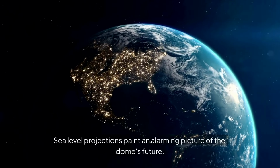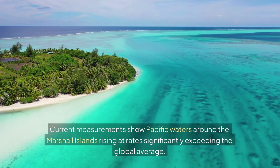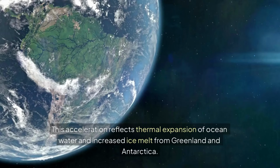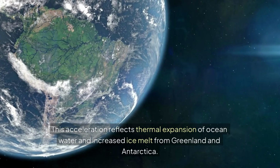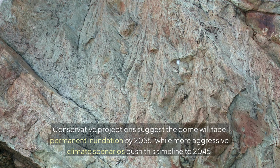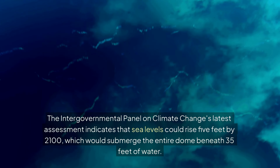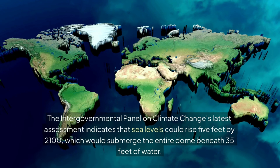Sea level projections paint an alarming picture of the dome's future. Current measurements show Pacific waters around the Marshall Islands rising at rates significantly exceeding the global average. This acceleration reflects thermal expansion of ocean water and increased ice melt from Greenland and Antarctica. Conservative projections suggest the dome will face permanent inundation by 2055, while more aggressive climate scenarios push this timeline to 2045. The Intergovernmental Panel on Climate Change's latest assessment indicates that sea levels could rise 5 feet by 2100, which would submerge the entire dome beneath 35 feet of water.